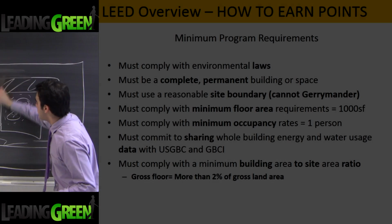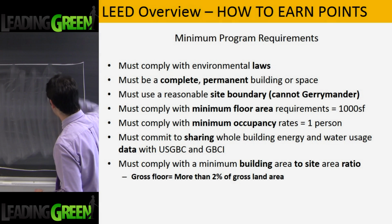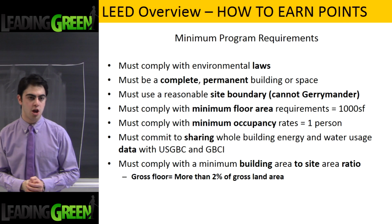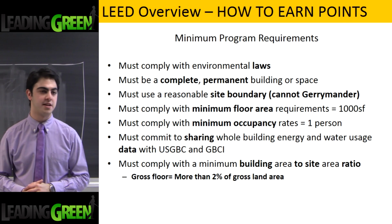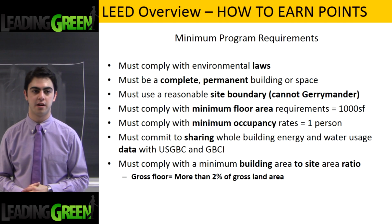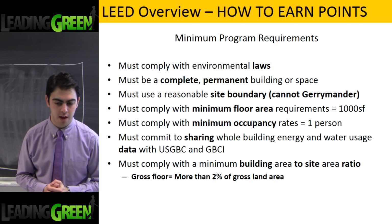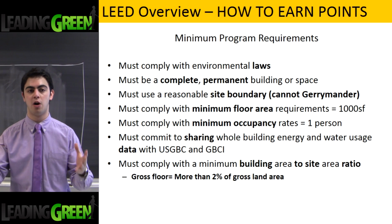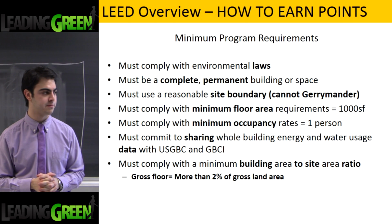You have to have a minimum building area of 1,000 square feet. So a building under 1,000 square feet cannot be LEED certified. Minimum occupancy rate of one person. What does that mean? That means one person has to use the building at one point in time throughout the year. Obviously, you're not building it for no one. Be transparent. You have to be honest and share all of your building data with the GBCI and the USGBC.